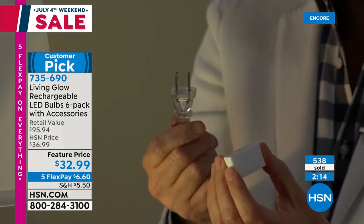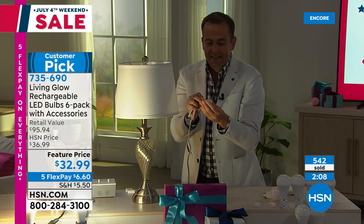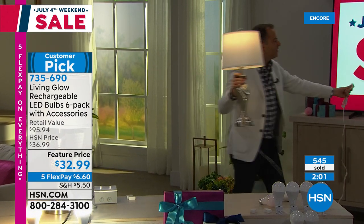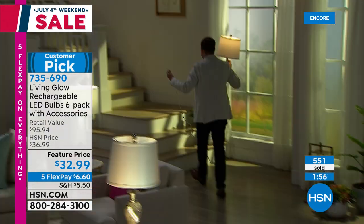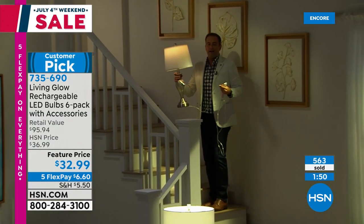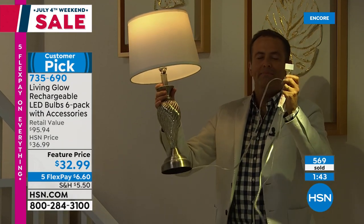So look, I've taken the lamp out. I'm gonna plug this in here. Look, the light comes on, the lamp comes on, I'm free. This lamp is on, yet it's not plugged into the wall. I can go anywhere. I can go up to bed, I can go to the kitchen, I can take this lamp with me, maybe into the den, and play a game with the kids. I can get some work done. I can take this lamp anywhere with me because it's magical.